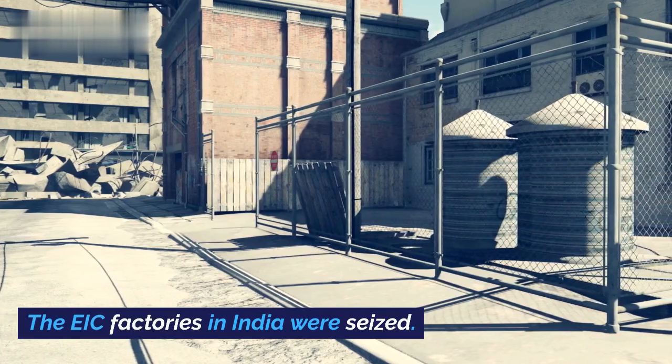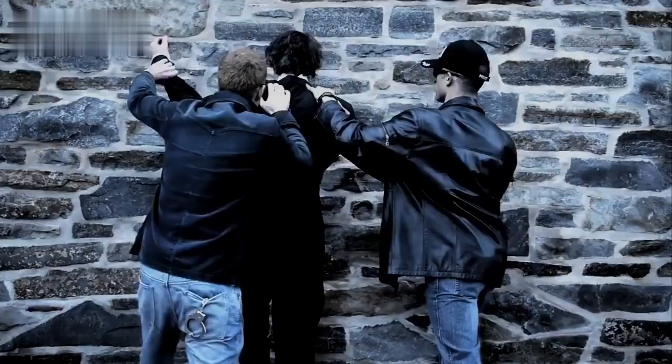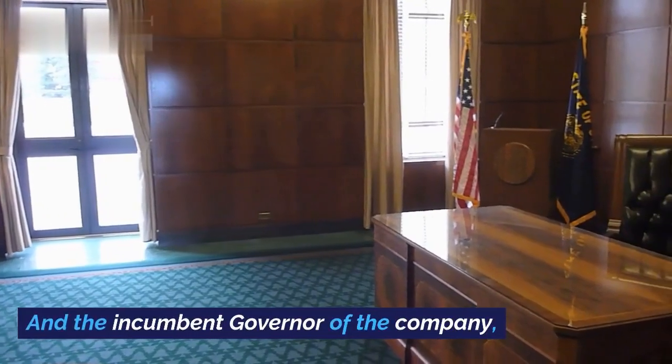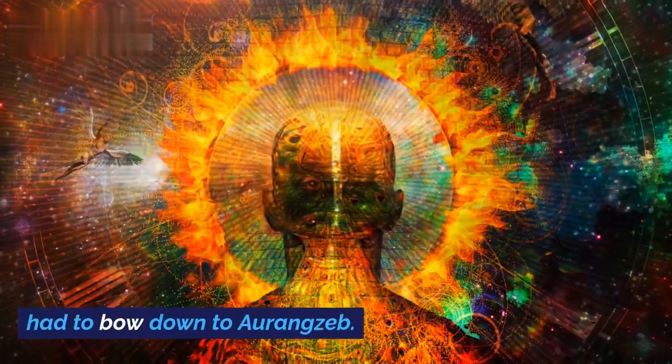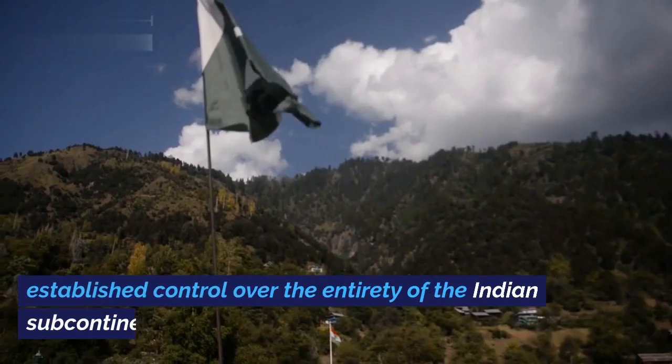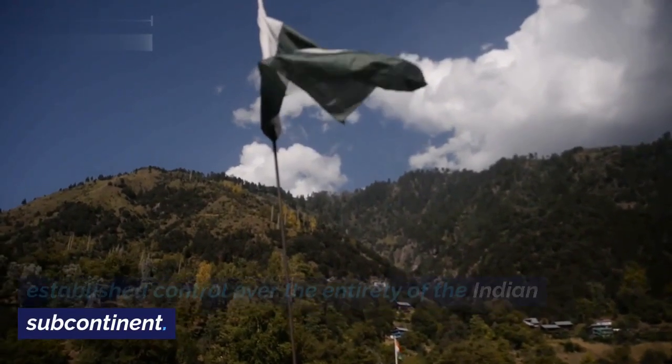The EIC factories in India were seized. Many EIC officials were arrested, and the incumbent governor of the company had to bow down to Aurangzeb. Despite this, about 300 years later, the East India Company, this foreign company, established control over the entirety of the Indian subcontinent.